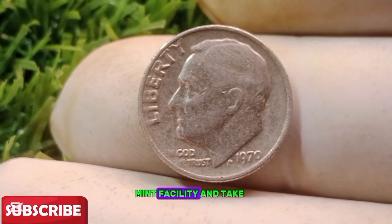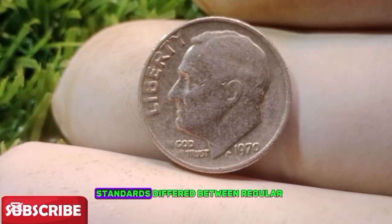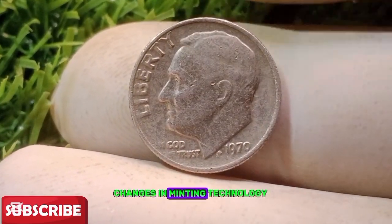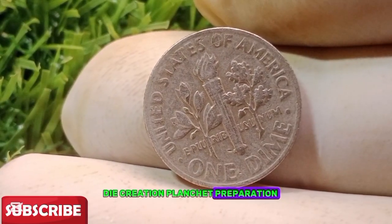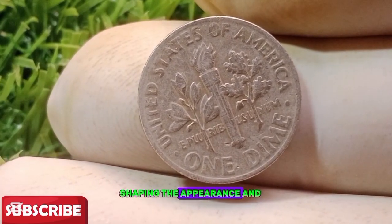each mint facility and take a closer look at how quality control standards differed between regular strike and proof coins. We will examine how changes in minting technology during the 1970s, including advances in die creation, planchet preparation, and strike pressure, played a role in shaping the appearance and quality of the Roosevelt dimes.